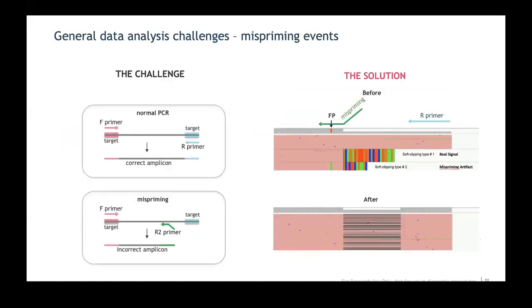The second feature is the mispriming events. This is very important to detect and get rid of. So by mispriming, we mean a situation where instead of having the correct amplicon with F and R primers, as shown in this scheme, we get an amplicon that is incorrect because some other primers from the panel might align to a random place in the genome due to partial homology. And this is, of course, specific to your genomic context, but this might happen. And therefore, the sequencing output looks like on this scheme attached here.